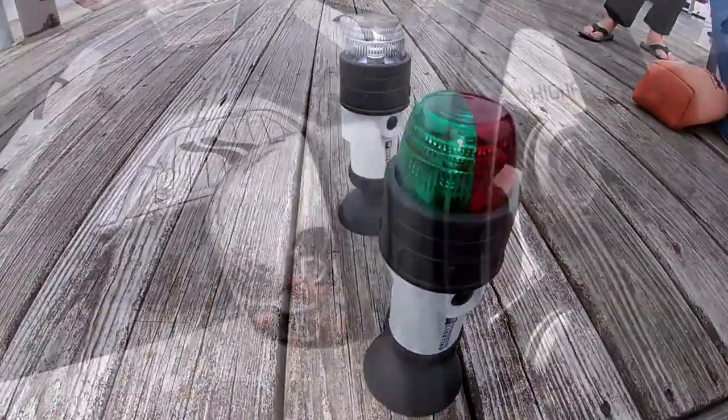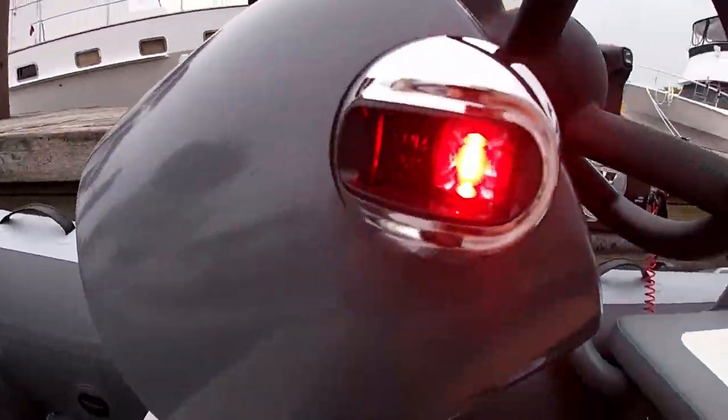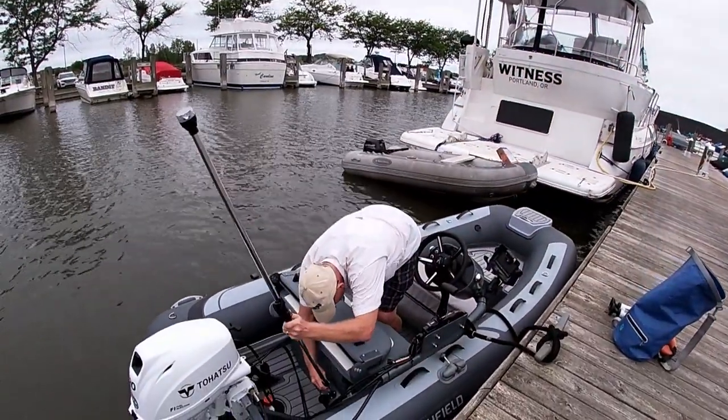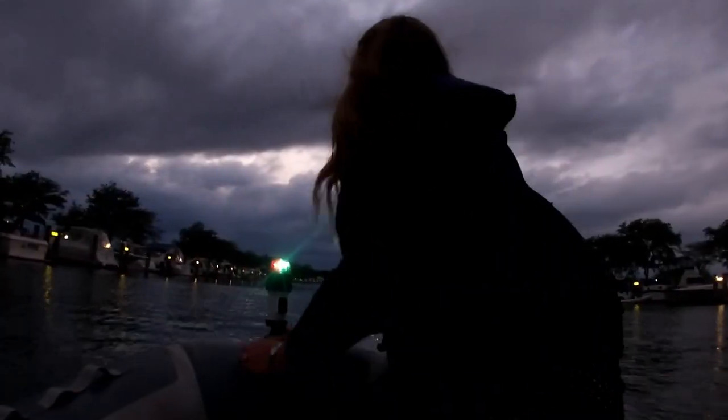Not to mention safety and nav lights. Like coming back late from restaurants, or here in Grand Haven, we came back late at night from the musical fountain. And this has, you flip a switch and it has nav lights. And it has a very tall stern light, so you can see it all the way around. The other one, we had to hold it up and your arm would get tired. It did have a cool red and green light, but you still had to hold it because the suction wouldn't work. And so we feel a lot more confident and safe in our Highfield.